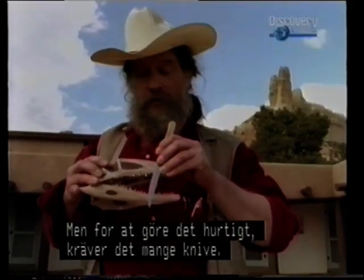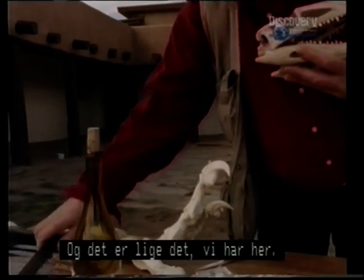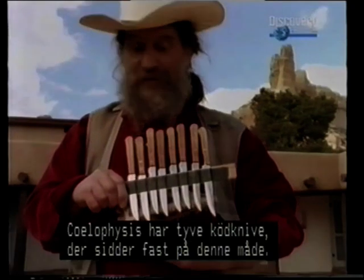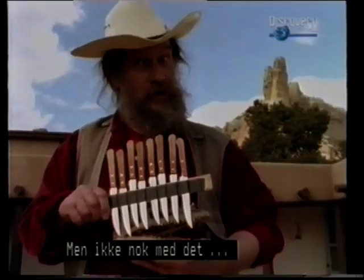Steak knives are fine for going through the meat, but for cutting slabs of meat more quickly, you need multiple steak knives, and that's exactly what we have here in the Triassic kitchen. The coelophysis jaws, in fact, up to 20 steak knives all hooked together in the jawbone, so you can go wonkada, wonkada, wonkada. But wait, if you order now, there's more.